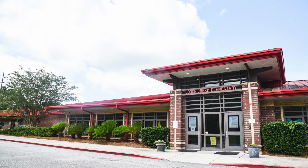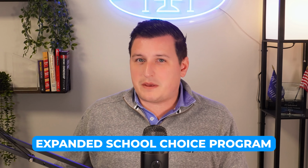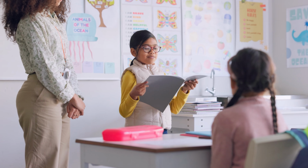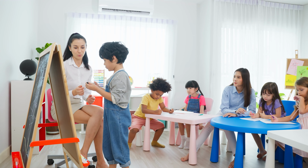The schools that are zoned for Liberty Hall are Mount Holly Elementary or Goose Creek Elementary, Sagefield Middle School, and Goose Creek High School. They have decent ratings, but something unique about living in Berkeley County is their expanded school choice program. You can actually enroll your kids in any school in the county, so if getting a top education is important to you, there are plenty of options.